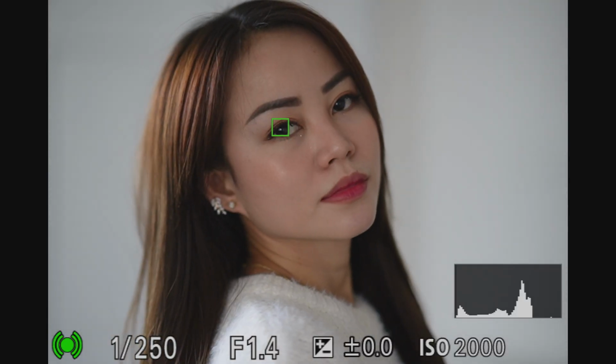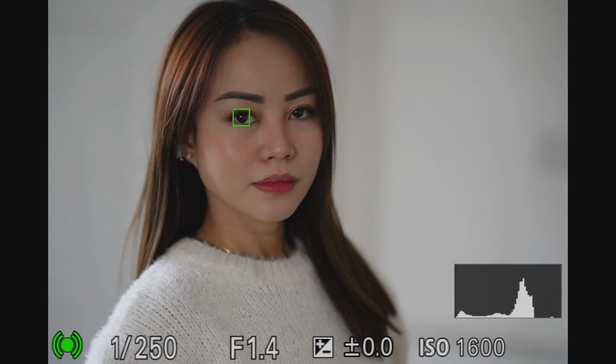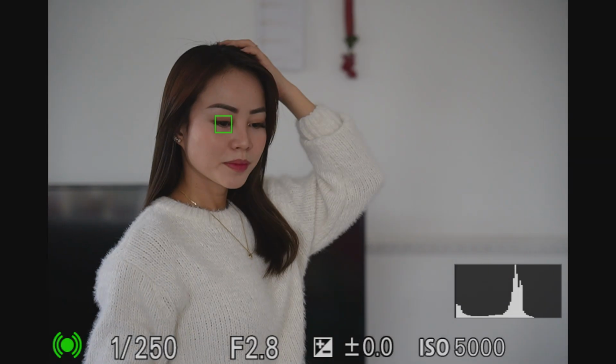The autofocus is superb. I mean, when I first used it, I thought, yeah, this is good. But when I really noticed it, I took it out for a photo shoot not too far from here last week. And it just nailed the autofocus every time on the eye. Every time. It never missed.